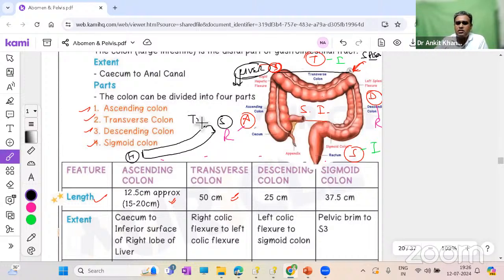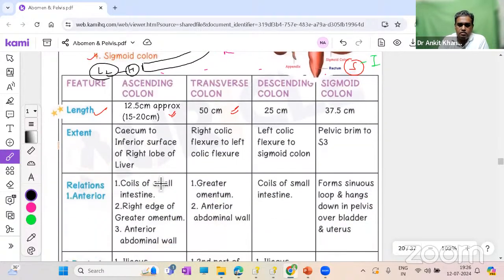The splenic flexure will be around T12 or L1, because the spleen is just below the diaphragm, and around T12 you will have this. The hepatic flexure might go down till L2. Till L2, that we'll see more. Okay, now you understood this.